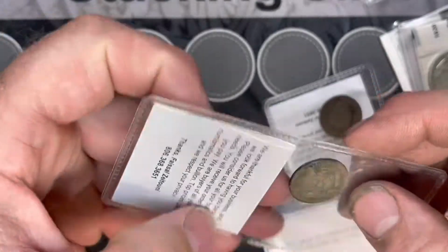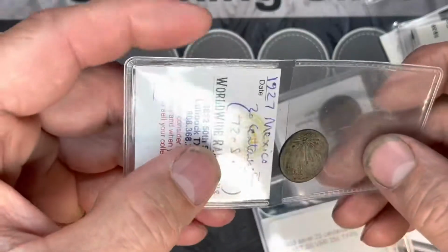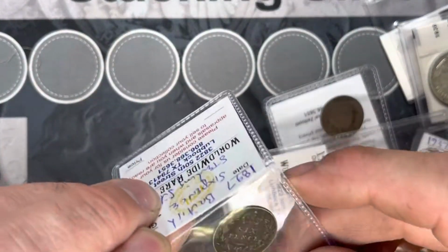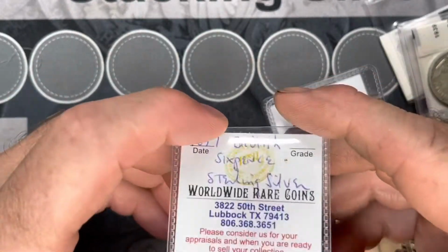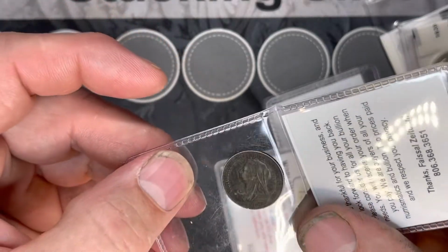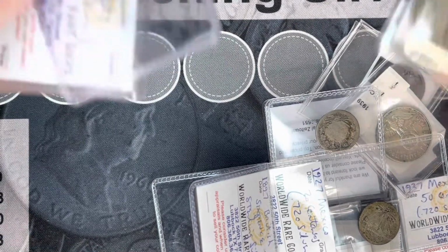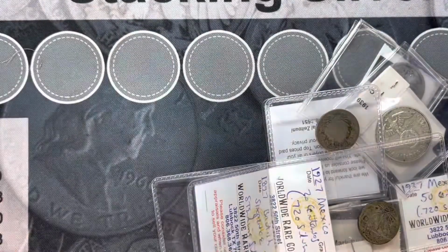And this one is another Mexico. This is 1927. 20 centavos. And we have a sixpence. The sixpence is 1897. So this one's a pretty old one right there. 1897 sixpence. I did get some, let's see, those are the ones we just went through earlier. Those are the quarters there.